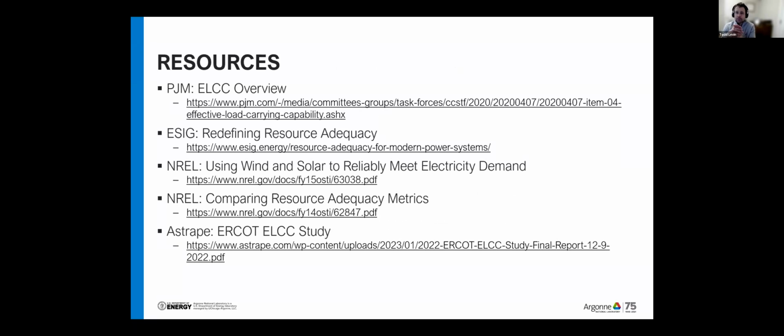I'll just close here. Here are a couple of resources. There's a lot more out there, but these were ones I found that give a nice high-level overview of some of these metrics. But it's a pretty active area of research these days at labs, in academia, and industry, and so there's a lot of emerging work on understanding how wind, solar, storage, and new dispatchable technologies, like hydrogen or CCUS or other dispatchable renewables, might help to satisfy future resource adequacy requirements.